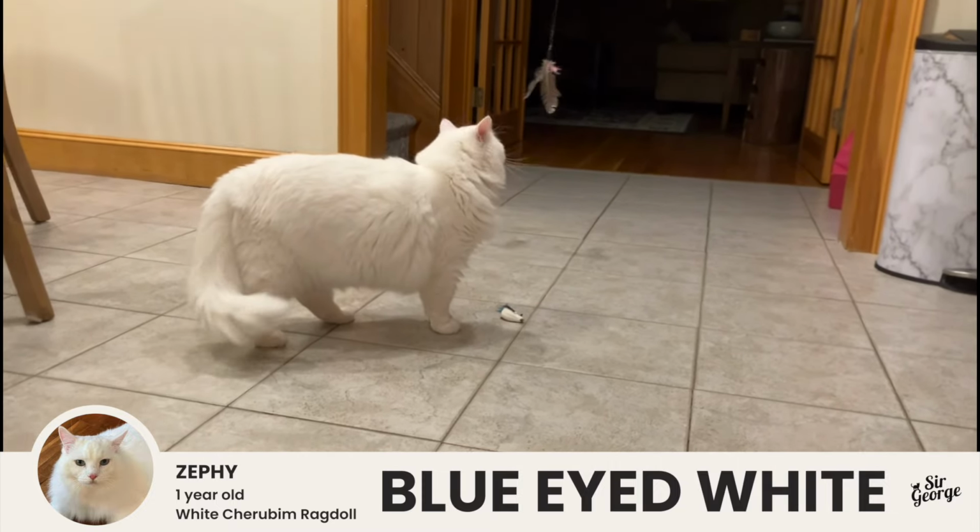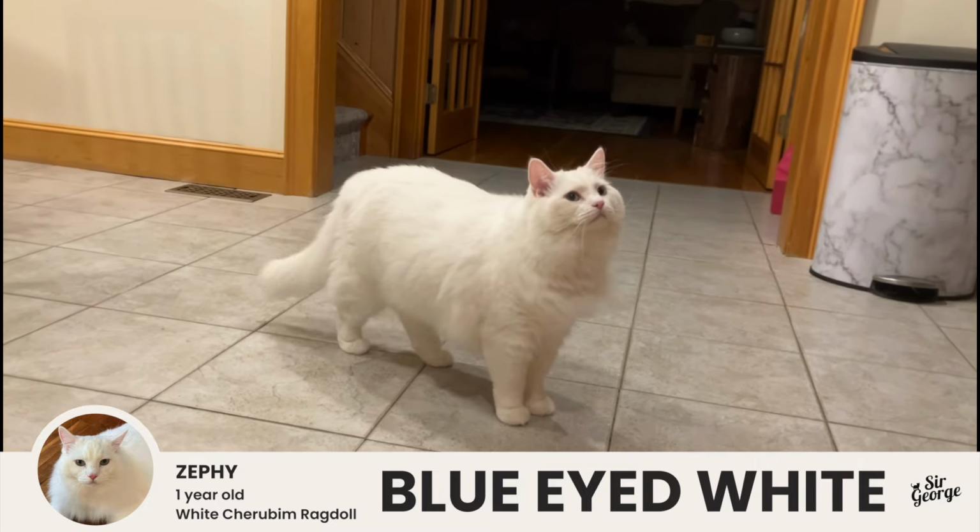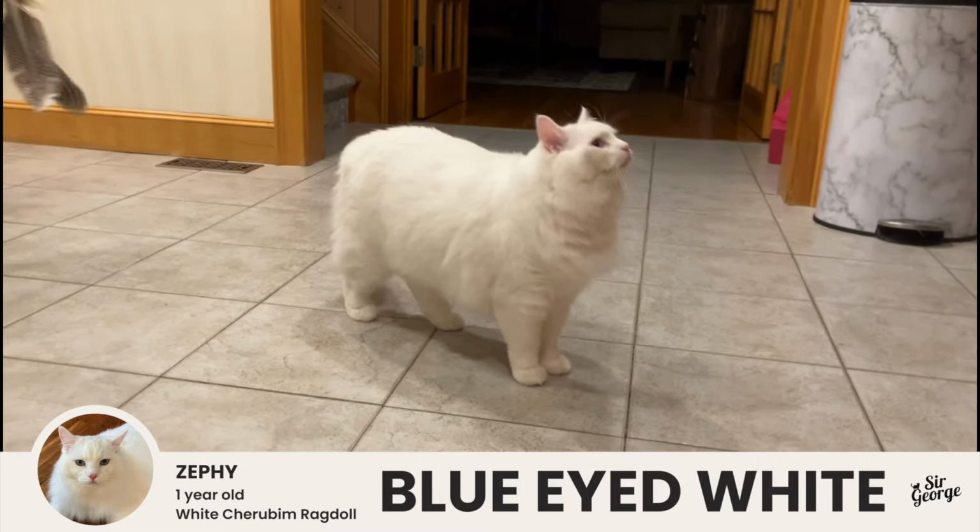You'll notice that one of these white cats in the video doesn't actually have blue eyes, and that's because he's a cherubim ragdoll. I wanted to include him though because he has the same coat that a blue-eyed white pointed ragdoll would have.